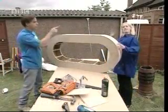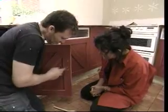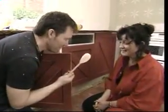You know what I want you to do now? Finish that off. Right, okay, all these holes you've now drilled. This is where the spoons come in.